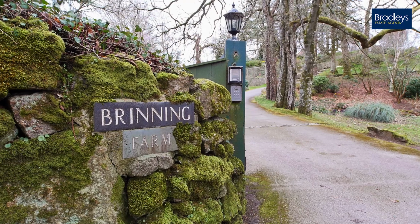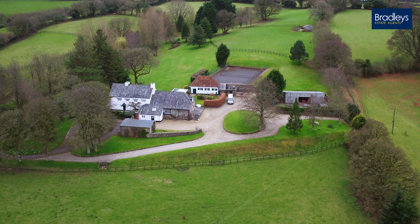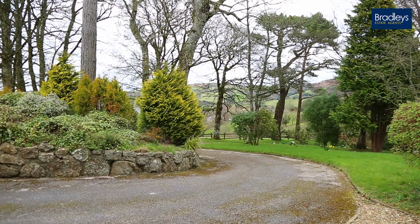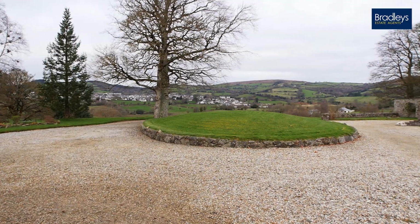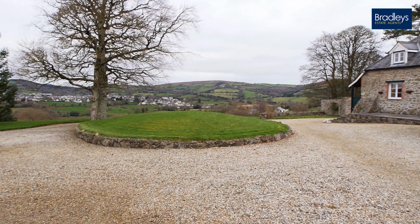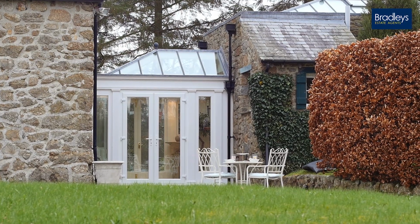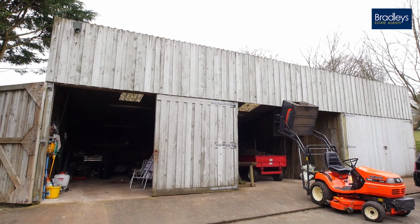The property is gated from a quiet country lane, and a long sweeping driveway leads to the house. There's a turning circle and parking at the front, plus a garage and carport. And if you continue up the gravel driveway, you reach the carriage circle. There you have the entrance that the current owners use the most, plus plenty more parking and the barns.